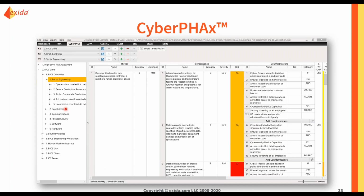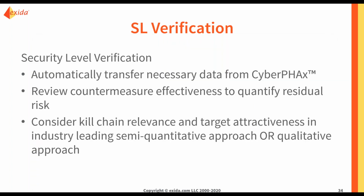So that provides a quick overview of what we could look at in the CyberFacts tool. In the CyberSL module, this is now where we're completing the security level verification. And so a key thing to look at here is that we can automatically transfer all of the data from the CyberFacts module to the CyberSL module. So all of the threats, consequences, consequence rankings, and countermeasures that we define during the risk assessment can get automatically pulled over to that security level verification.